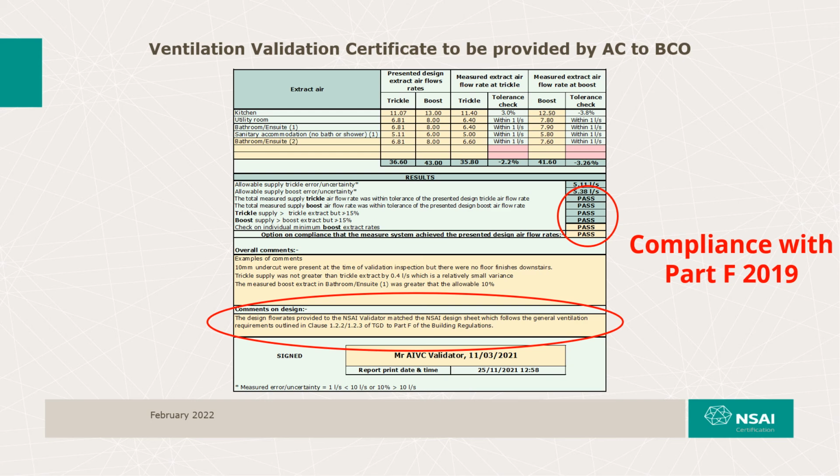Therefore, it is important for the BCO to require the ventilation validation certificate from the assigned certifier to demonstrate compliance with Part F.